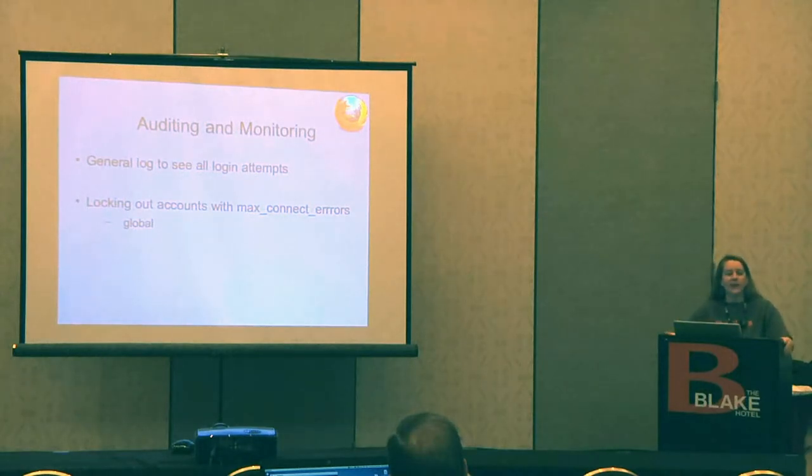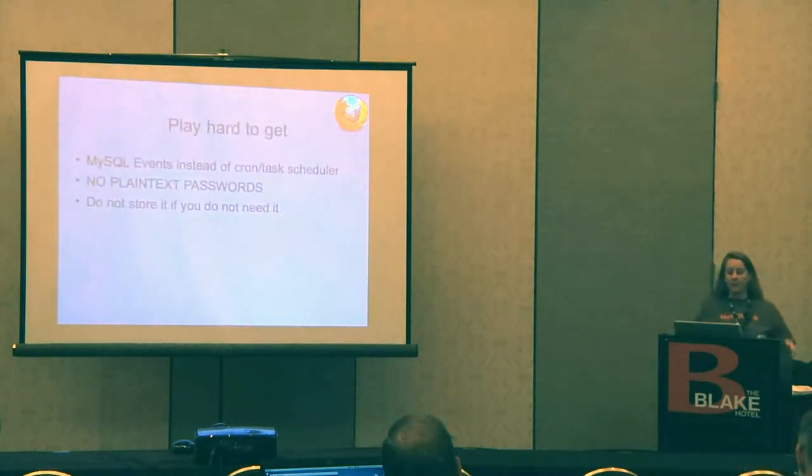The problem with this is, let's say two people are locked. Sheeri and John are locked. The way that you unlock is by doing a FLUSH HOSTS. You can't just unlock one person. It's global. And you can't just say, well, Sheeri's allowed to connect 10 times, but John's allowed to connect only three times before he gets locked out. So the problem is that it's global to lock and global to unlock.